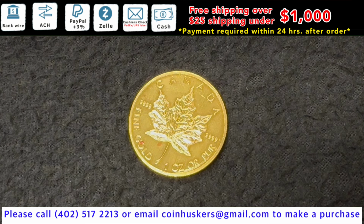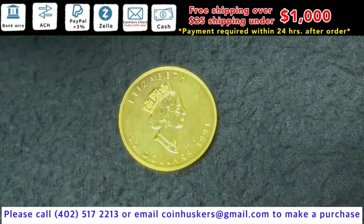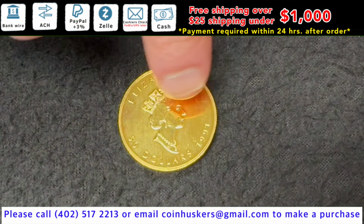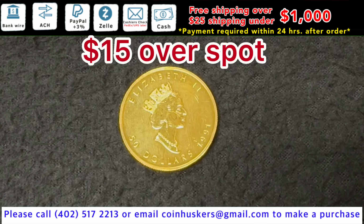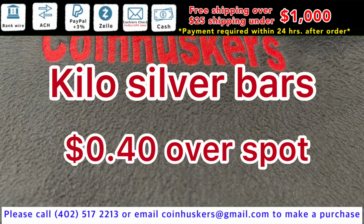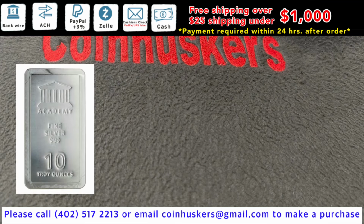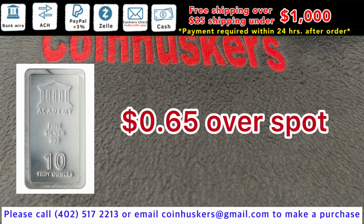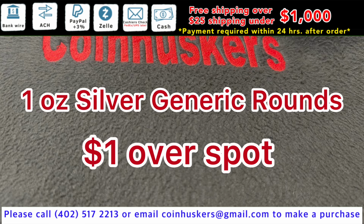1 ounce gold Canadian maple leaf just has a couple spots on the back here, and then here's the front, has just one little scratch on the right there, and then one down here, be $15 over spot. Product arriving this week on silver kilo silver bars, be 40 cents over spot. 10 ounce silver Academy bars, looks like we got 139 available, 65 cents over spot. 1 ounce silver generic rounds, $1 over spot.